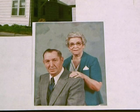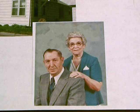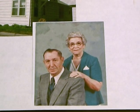And who is this in this photo? That's my mother and my father. Do you remember what year this was taken? Probably about 1980. Was this usual for them to get their photo taken? I think there was a photographer who came to town to take pictures of people who wanted to have their picture taken. We didn't have photographers living in town, so photographers came around.